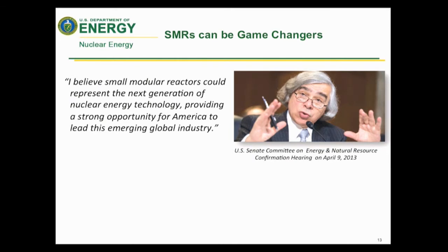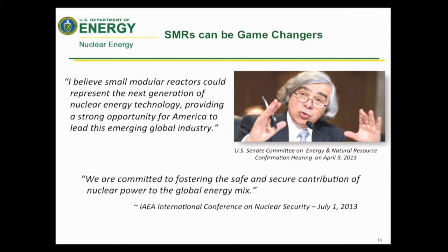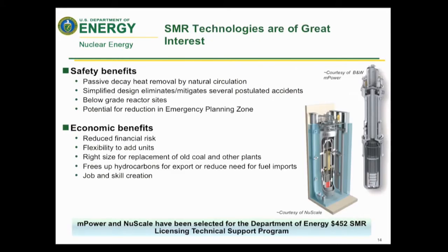He is a very strong supporter of nuclear in general, but in particular for small modular reactors. So we see these small modular reactors as a gap. Reactors that have lower capital cost, are safer, and can be manufactured in the U.S. as an opportunity to really help build a new industry within the U.S. And he's talked a number of times about our commitment to maintaining safe and secure nuclear power, not only in the U.S. but in the globe.